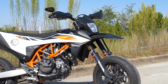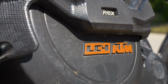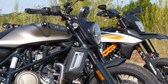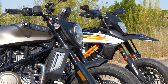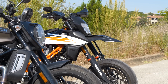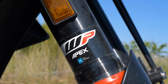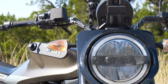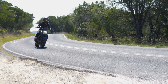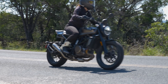Now, it might seem silly to compare two bikes with the same engine, very similar frames, built in the same factory, but there's more than meets the eye here. They're both making 75 horsepower and 54 foot-pounds of torque from the same 693cc LC4 engine. They weigh about the same, and both of them feature WP Apex suspension and a tech package. Unfortunately, KTM ceased production of the Svart, but the question remains, did they make a mistake, or is the SMCR really the bike you want? Let's hit the road and find out.